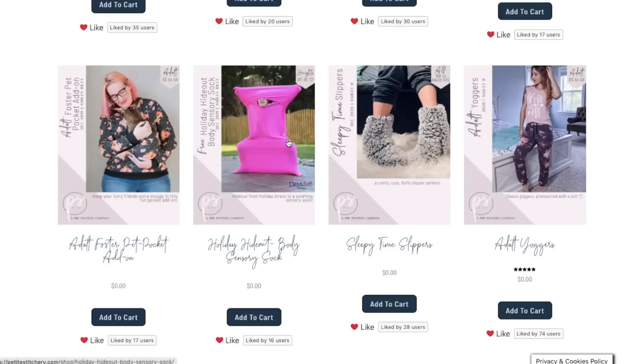Okay. Holiday hideout body sensory sock. If you're not familiar with this, I think they're for people who are on the autism spectrum. I don't know much about it, but I've seen these for sale on e-commerce websites, not as sewing patterns but completed. It's nice that they have something if you need it to make at home, because it could be a lot cheaper and you can make a bunch of them.